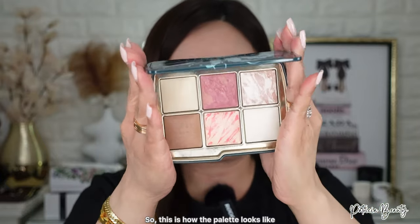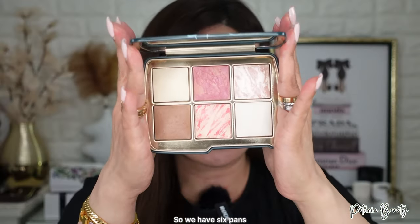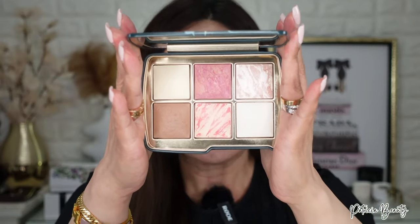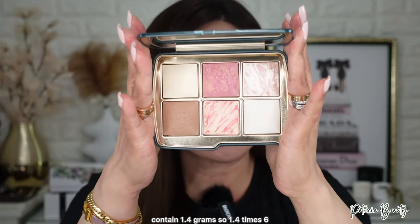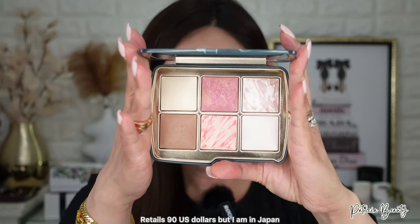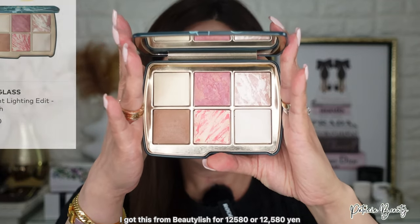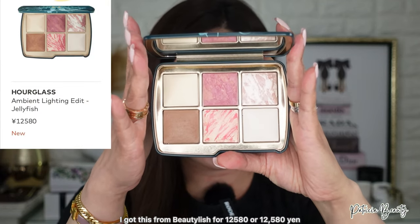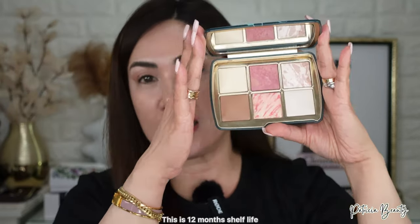So this is how the palette looks. We have six pans. Each pan contains 1.4 grams, so 1.4 times 6. It retails for $90, but I am in Japan. I got this from Beautylish for 12,580 yen. This has a 12-month shelf life and is made in Italy.